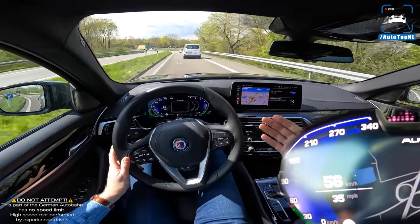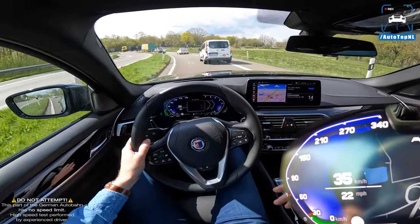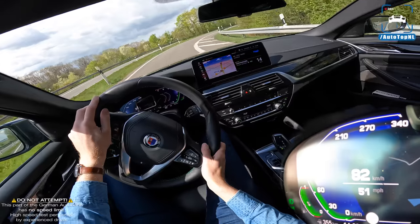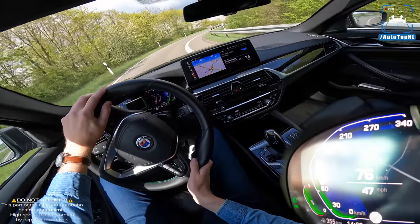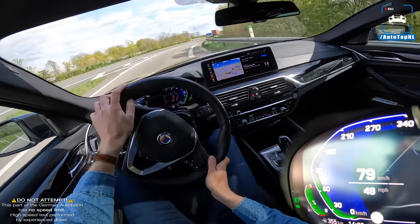It looks like a fast 5 Series, but it is the fastest of them all. It has the highest top speed of them all. And that just makes it very, very cool. Now, we are in Sport Plus mode, as I said, but it's still super, super comfy. This is basically also for the Autobahn.